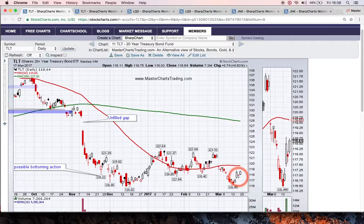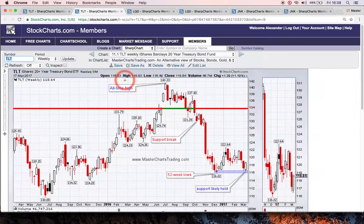So perhaps stocks are overextended, and perhaps bonds are going to be the go-to during the upcoming time of stress. Now, I don't know if this is going to hold here. So this is a weekly TLT chart, also a total return. In other words, the price is adjusted for dividends. These are indeed 52-week lows, so I had an easier time saying that this is a bearish chart.